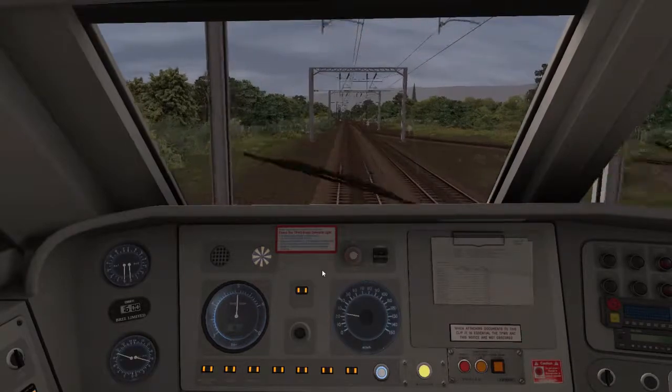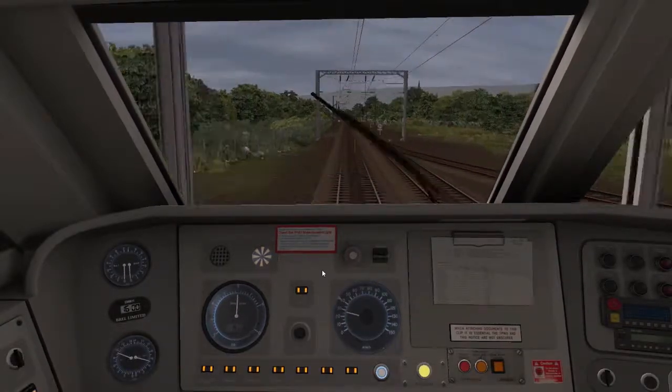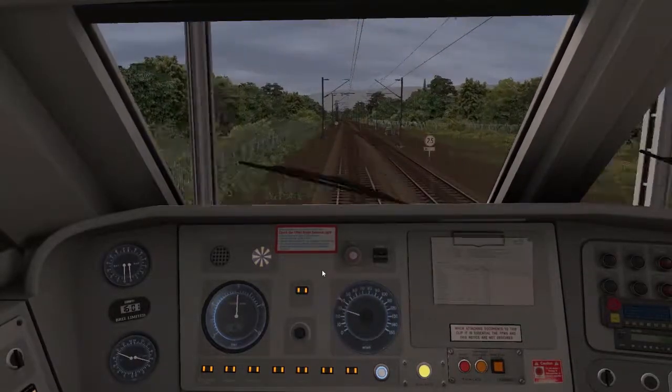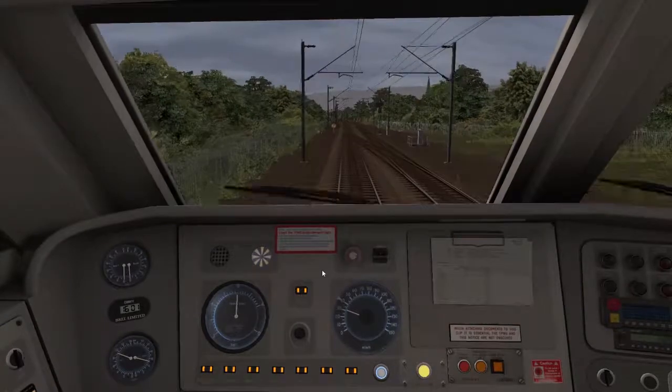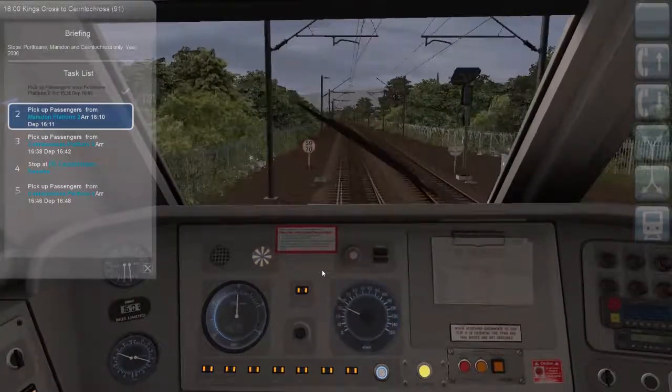The speed limit is 40 miles per hour, and it's soon going up to 70. Next stop is in 10 miles. We're in a GNER Class 91 set, and the scenario is set in the year 2000.